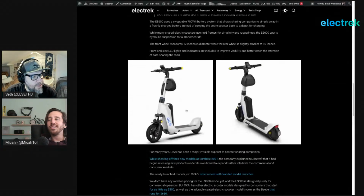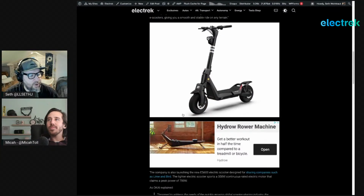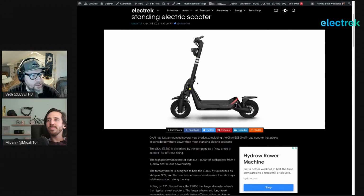OK is the OEM for a lot of scooters. Maybe we've seen them at bike companies, and those sometimes have removable batteries. Maybe it's press releases and stuff, but I've noticed OK's been kind of out there with their own brand a lot more recently. Is that something you're seeing?